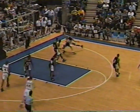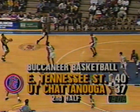Redden guarded English the first time the two teams met. That was up in Johnson City a couple of weeks ago. Rodney English had 27, but boy, he had to work for them, as Mac McCarthy told us earlier. Box with the ball. LeVert Threets off the glass and in. Threets has got 13, and it's a 3-point ball game.